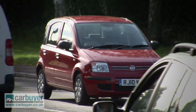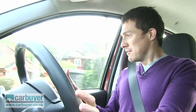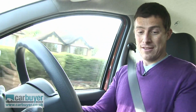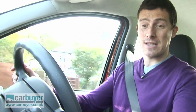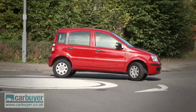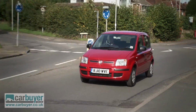You sit quite high in the Panda. I mean, you're almost on the same level as people in large MPVs, and this gives you great visibility. And that, plus the fact that the car is very small, means that it's ideal for nipping through traffic. The controls, they're all nice and positive to use, and the steering, if you press that button there, it makes it nice and light. And all this means that the little Panda is very good in town.